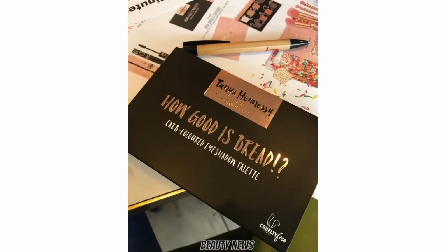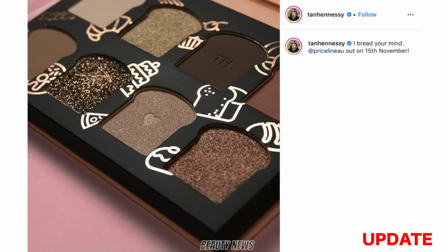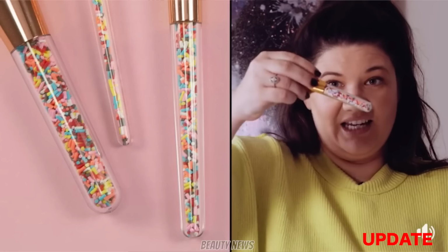We have something here from Models Prefer. They are going to be launching a range with the Australian comedian and radio personality Tanya Hennessy. So far we've seen that there will be a palette called How Good Is Bread. So it's going to be a carb coloured eyeshadow palette. And if you look at the background, you see the image of it, and it's pretty much brown and rosy browns. Yeah. And also mascara and brushes.